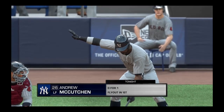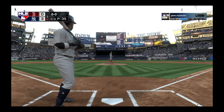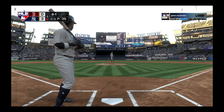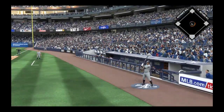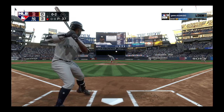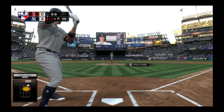Here's Andrew McCutchen now as we move on to the bottom of inning number 3. Left fielder, Andrew. First pitch of the at-bat on its way. 0-1 the count. Now a swing and a miss as he picks up another one. Make it 4 strikeouts already, and there's your first out.